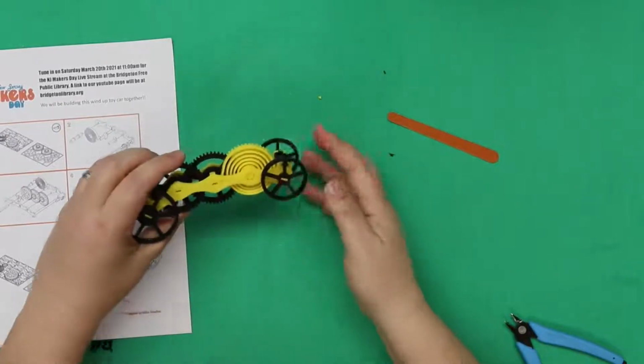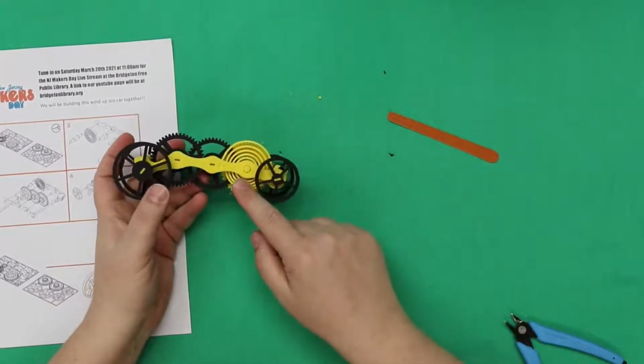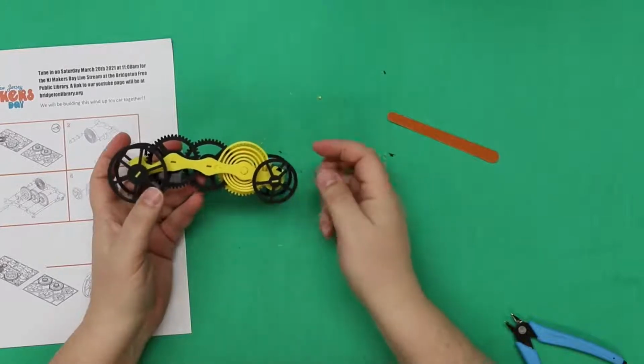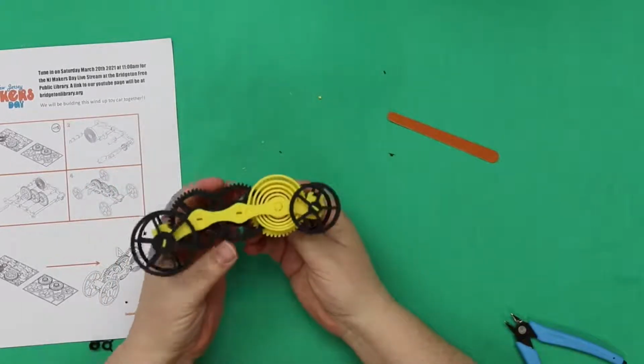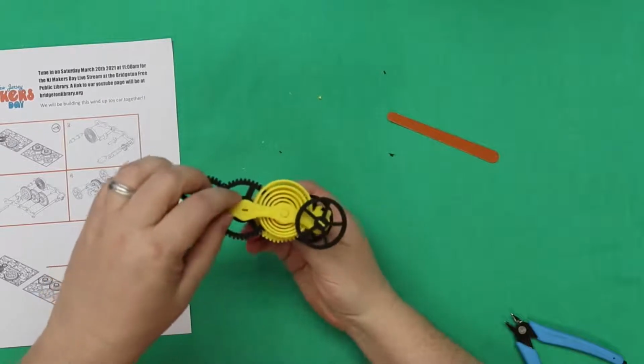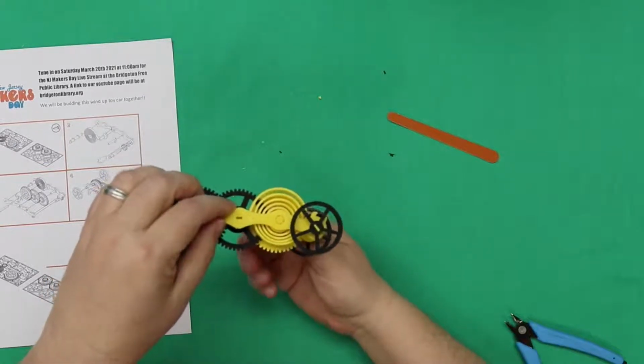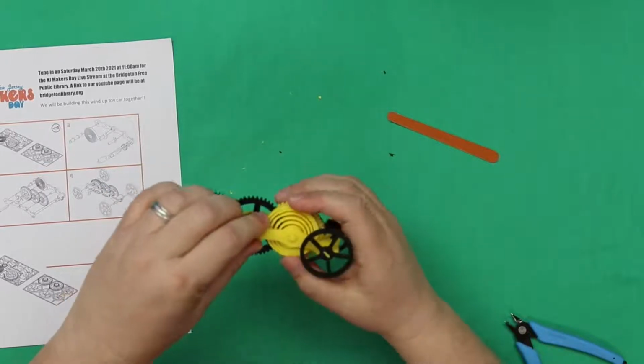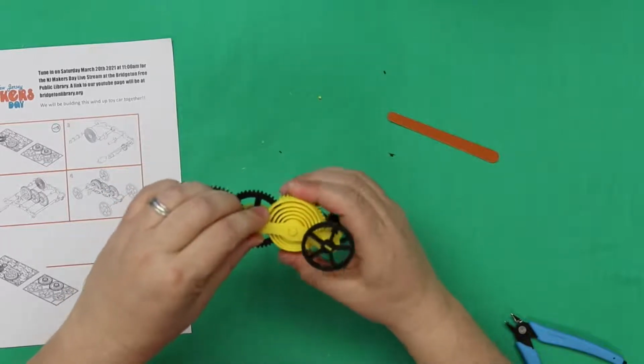So when you look at the spring, the way that you want to do this is you want to tighten the spring with the key, and then it should unwind, and that's what propels the car. So even though it might seem that loosening the spring is better, it's really designed to work by tightening the spring.